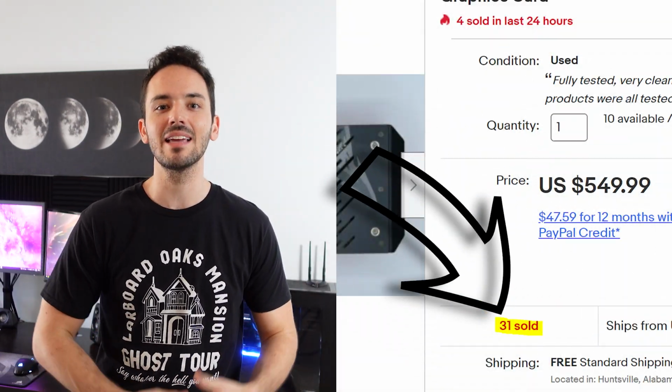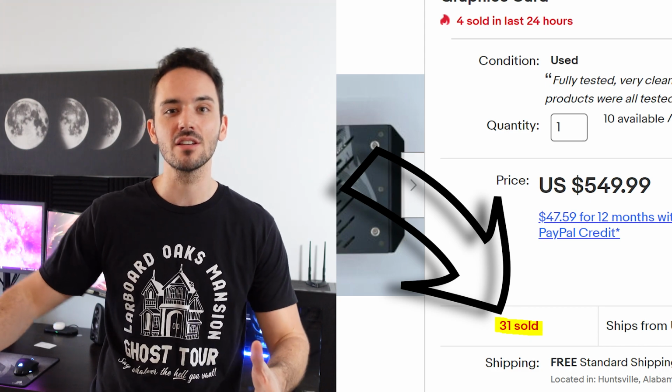If they listed a ton of the same card, it is likely that they had a farm or they had a series of cards they were using to mine, and now they're dumping them on the market, and I would avoid this seller. Another component you can go ahead and pull the trigger on getting used is your RAM.